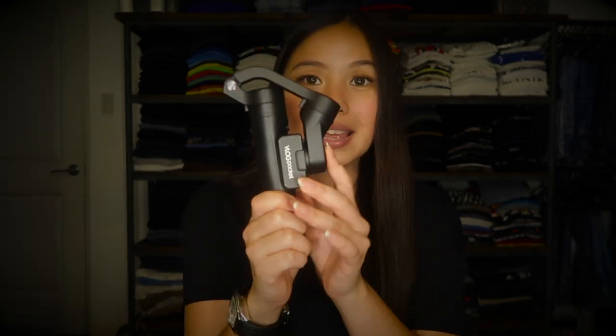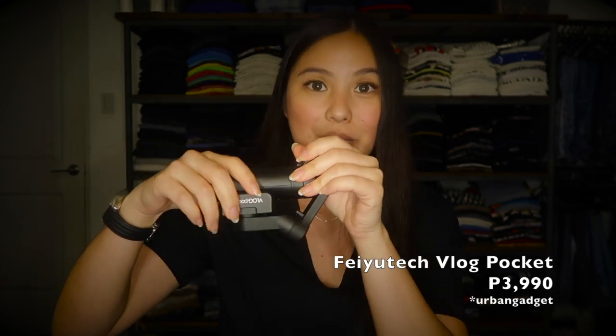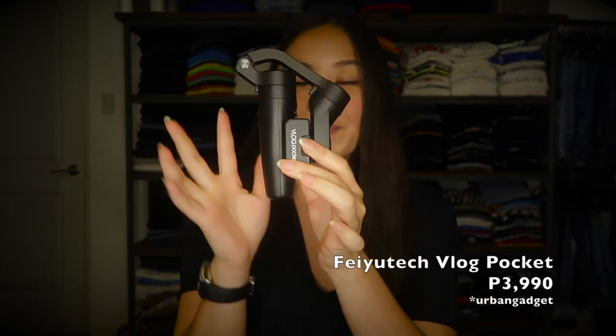So, it looks like this. Pag naka-fold siya, it's tiny. Kasyang-kasya siya sa maliit na purse sa bag nyo. And, like I said, it's foldable. So, it's also rechargeable and it's only for smartphone.